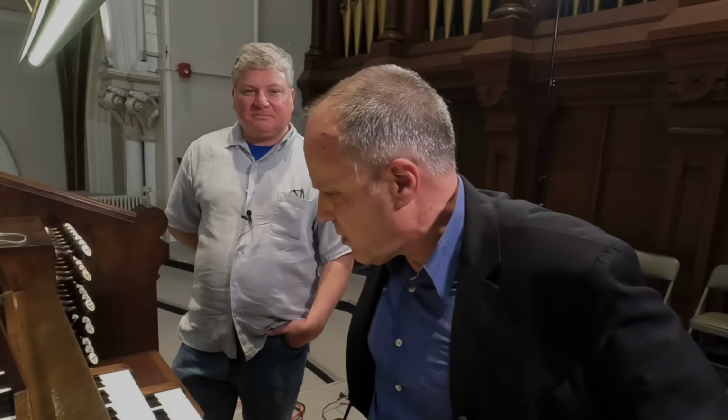In this architecture, getting back to this room, as large as it is, it's 5 seconds of reverb in here. Now, one of the amazing things that has brought this instrument back to prominence in the last few years, a couple of things.